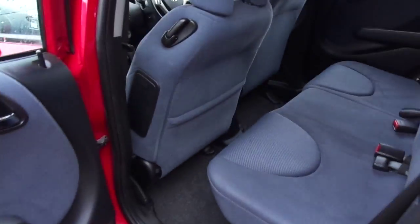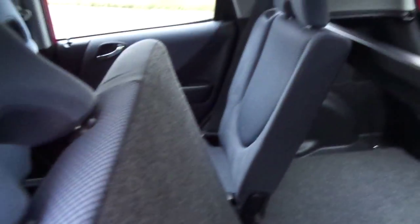In the back, loads of legroom and headroom for some of those taller passengers, with the ability to fold the seats completely upright to reveal extra load space underneath, or fold them completely flat with the load floor space in the rear.